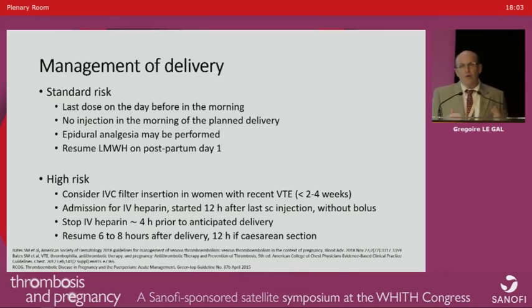In high-risk patients, so obviously if it's a very recent event, consideration should be given to the placement of an IVC filter, and Professor Gree will discuss that just after. But certainly when you have someone who, say, has been a month on treatment, bad PE or recurrent PE, this type of patient are usually admitted, and then you switch them from the subcutaneous heparin to IV heparin, say starting 12 hours after the last sub-Q injection, no bolus because you got the sub-Q injection before. And it's typical to say stop IV heparin 4 hours prior to anticipated delivery. And I know how impossible that is. So some people say use cervical dilation, some people use just stop when they start the induction and think that's fine as well. And then you resume 6 to 8 hours if it was a normal delivery, 12 hours if it ended being a C-section.